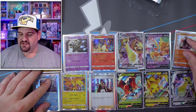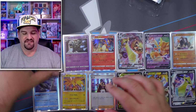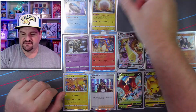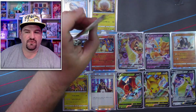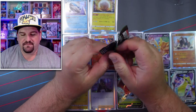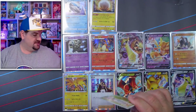So this is actually a really good box. Check out how many pulls we've gotten so far. I'm going to put these up here so we can see everything, but we're doing really, really good. That's one of the things I really love about the Japanese boxes: one, they're cheaper. That's another thing that you could potentially invest in as well.